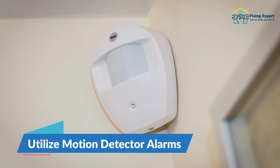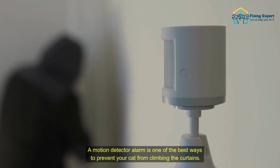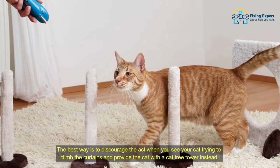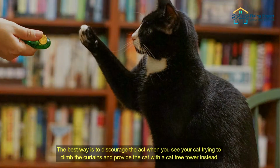10. Utilize motion detector alarms. A motion detector alarm is one of the best ways to prevent your cat from climbing the curtains. 11. Train your cat over time. The best way is to discourage the act when you see your cat trying to climb the curtains and provide the cat with a cat tree tower instead.